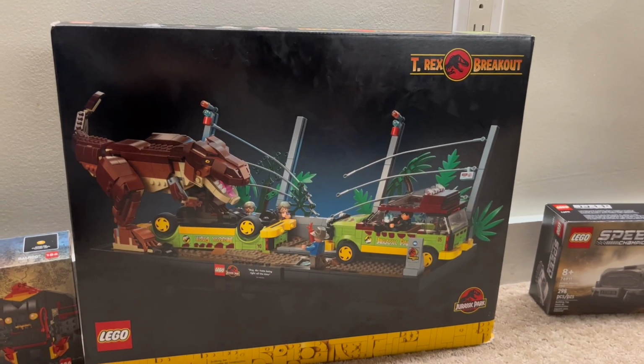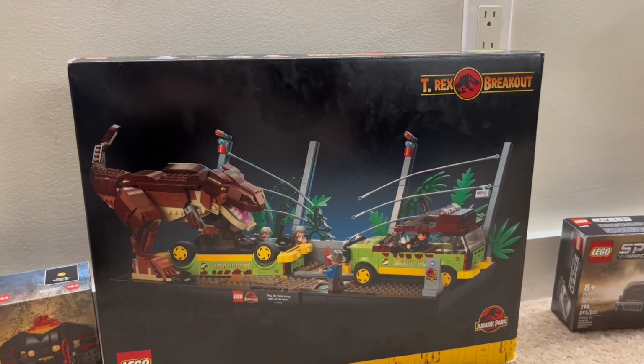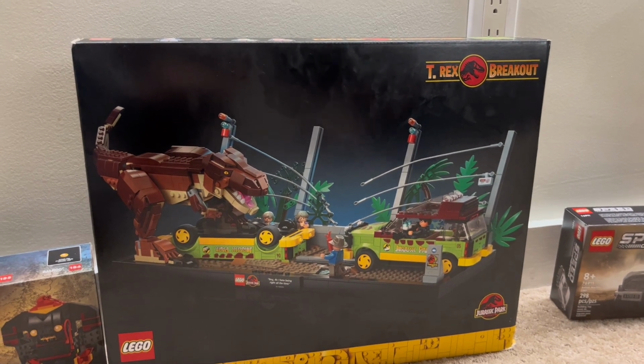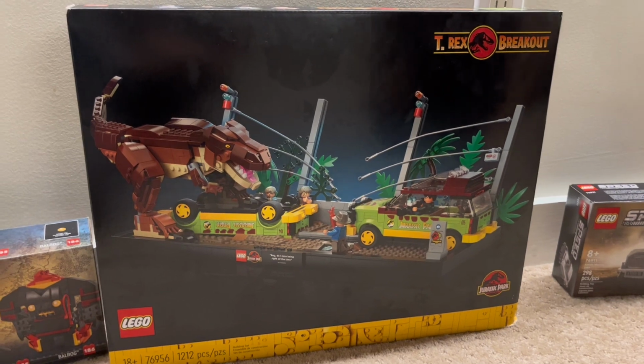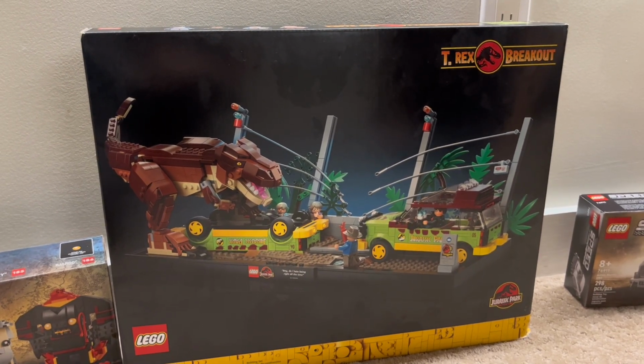And next up is the T-Rex Breakout, which I was not expecting to buy, but I'm glad I did because it looks to be a great set. We do have a little bit of a story to tell with this one. Henry bought some Auntie Anne's at the mall, and he didn't have enough space, so he put the lemonade in the bag. And that didn't turn out very well, as you can see.